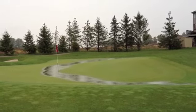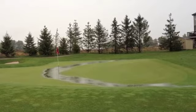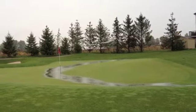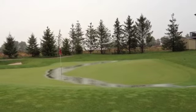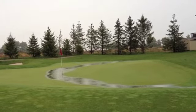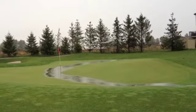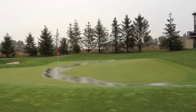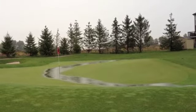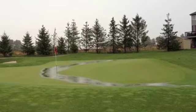We all know how bad this is and what a problem it can present, particularly in the fall if we happen to get a quick freeze up and this turns to ice and sits here all winter long. So to me, this is a perfect example of how getting your rain gear on in the pouring rain and walking around the golf course can have its benefits. We need to get this addressed.